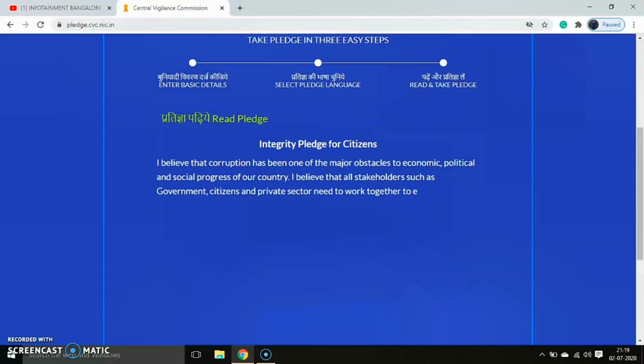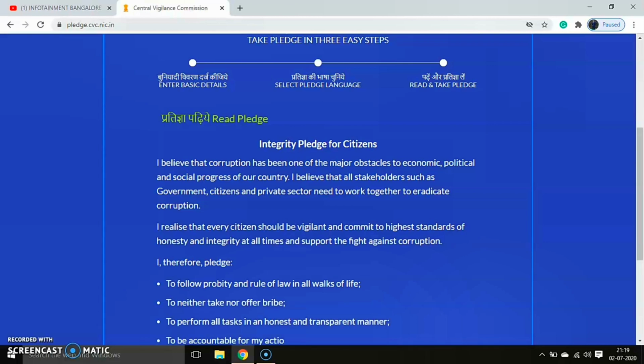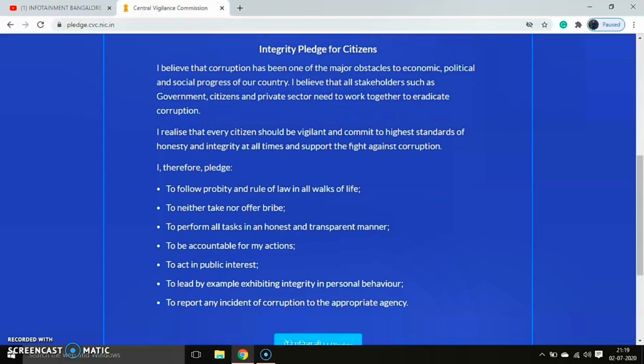I believe that corruption has been one of the major obstacles to economic, political and social progress of our country. I believe that all stakeholders such as government, citizens and private sector need to work together to eradicate this corruption. I realize that every citizen should be vigilant and commit to highest standards of honesty, integrity at all times and support the fight against corruption.